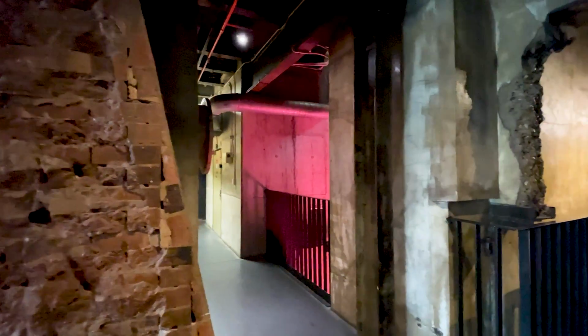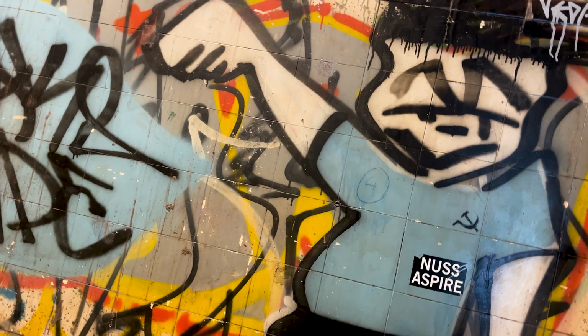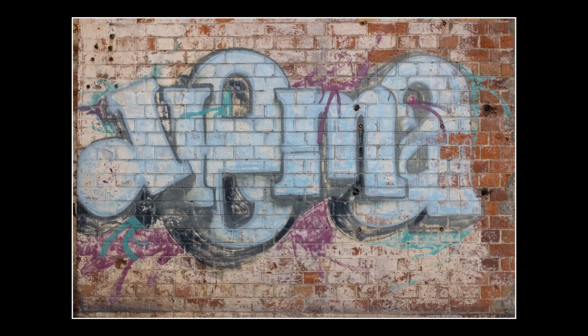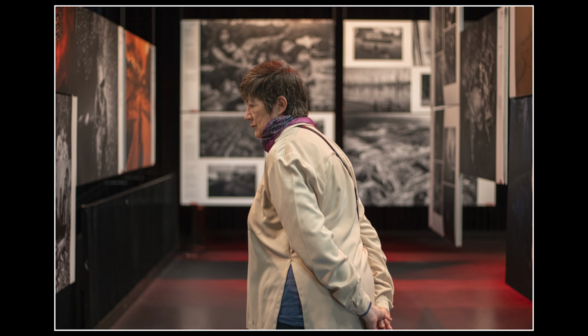Despite some of the spaces in the Powerhouse being fairly dark, as I mentioned a few moments ago with the Nifty 50, this isn't much of a problem because I can take advantage of the wide aperture. This is a better alternative to increasing ISO and getting grainy images. I was particularly happy with this candid shot of a lady enjoying the photography exhibition.